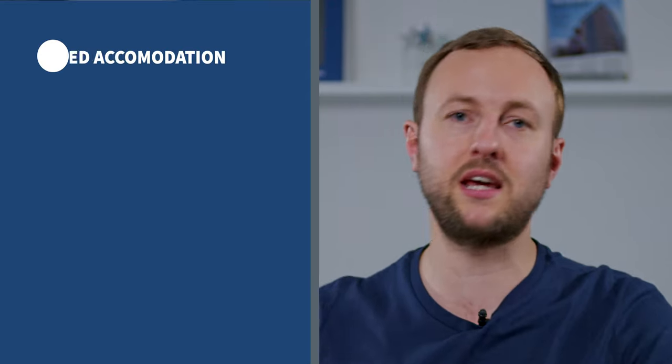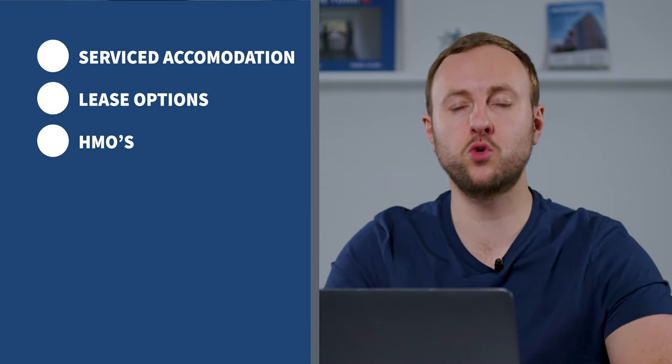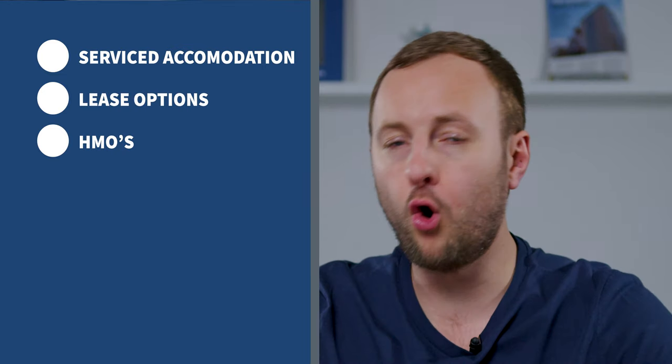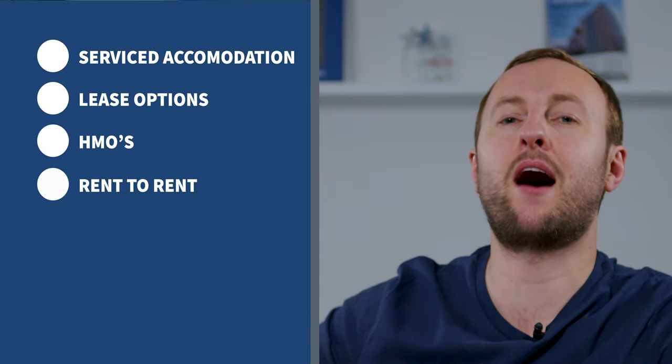You've also got service accommodation, lease options, HMOs or houses of multiple occupancy, which is where you rent out the rooms in a space, or indeed rent to rent, where you can rent a unit and then rent it out at a higher price.